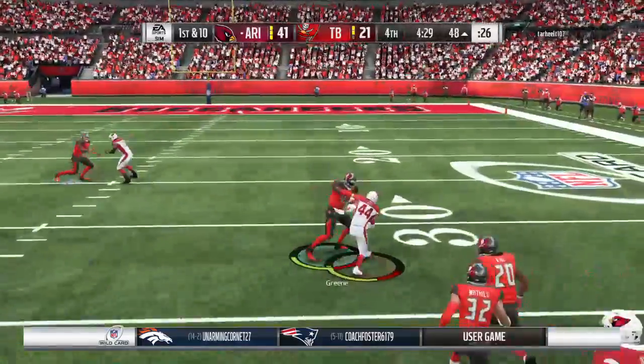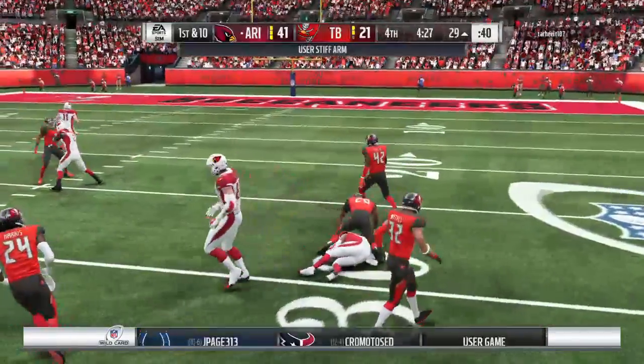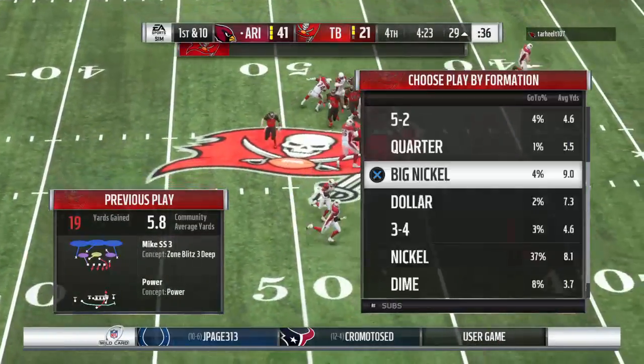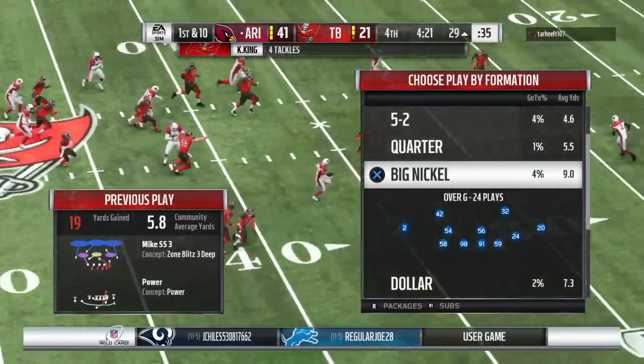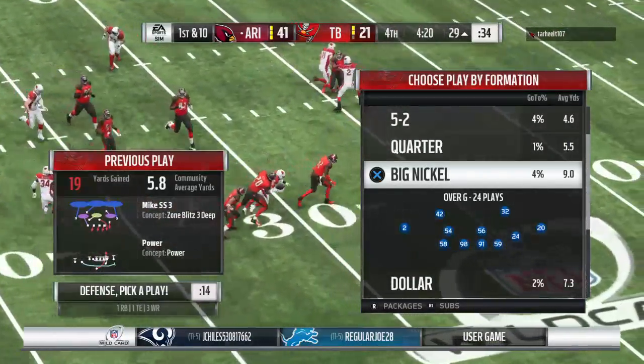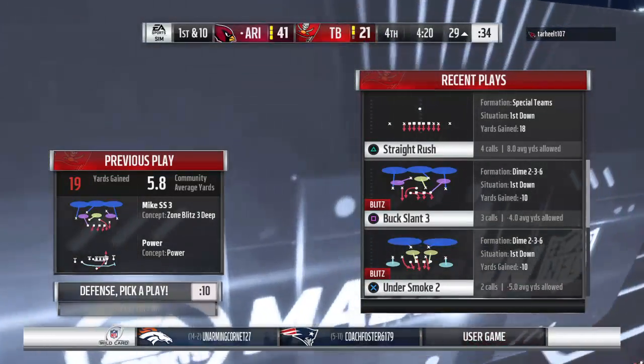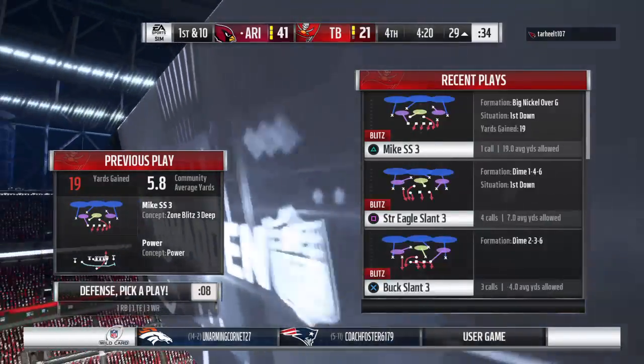And he's got room. And he's going to get this inside the 30. That good for 19 and a first down. Now, this is an example of breaking down a defense because on a lot of these runs, he's getting past the point of attack, and guess what he's doing? Forcing the secondary guys to have to make a lot of tackles.